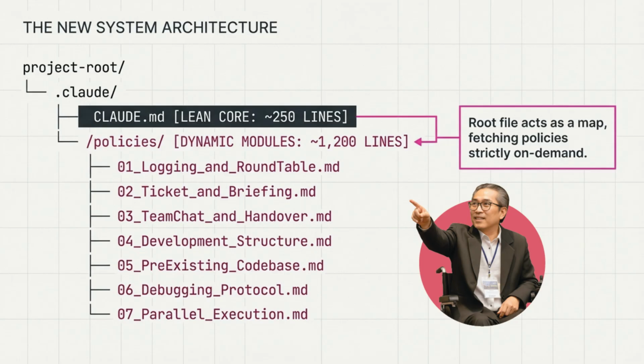Here is our new system architecture. Instead of one heavy file, we've built a lean core, just 250 lines that act as a central map. All the heavy lifting is now in these dynamic modules. They hold over 1,200 lines of specific policies, but the system only fetches them strictly on demand. This means our AI stays fast, focused, and incredibly efficient.